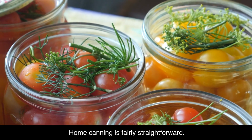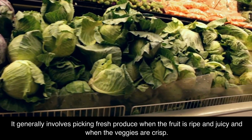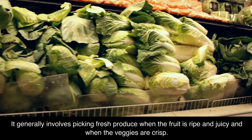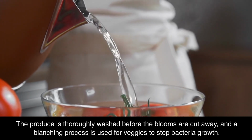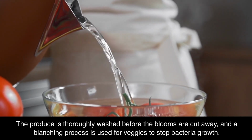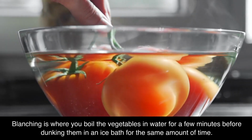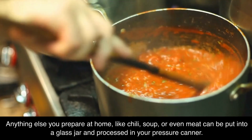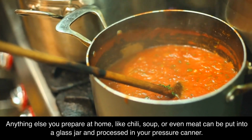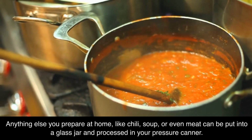Home canning is fairly straightforward. It generally involves picking fresh produce when the fruit is ripe and juicy and when the veggies are crisp. The produce is thoroughly washed before the blooms are cut away, and a blanching process is used for veggies to stop bacteria growth. Blanching is where you boil the vegetables in water for a few minutes before dunking them in an ice bath for the same amount of time. Anything else you prepare at home, like chili, soup, or even meat can be put into a glass jar and processed in your pressure canner.